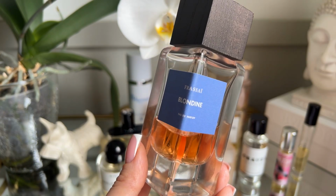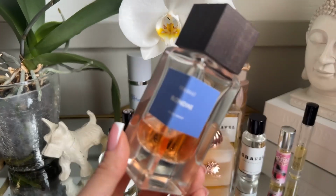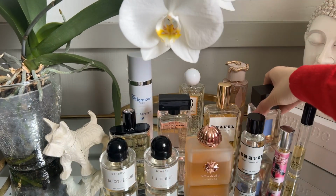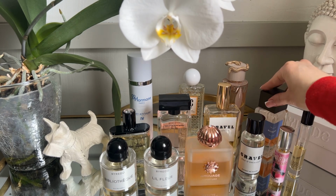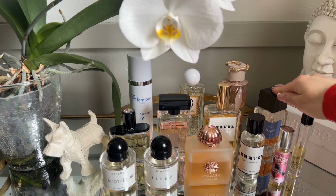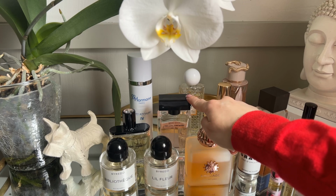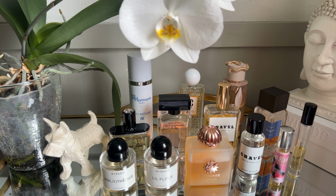almost gives you the idea that you could dig into it with a spoon. It kind of is a little bit gourmandish, but not to the end because it's still a suede and floral, but it is so unique. I haven't tried anything like that. I think it is a stunning creation from the house. Of all of these that I'm talking about today, I think Blondine and Lil Fleur and Musc Noir are the ones that are more feminine leaning, and the rest I think are absolutely unisex.